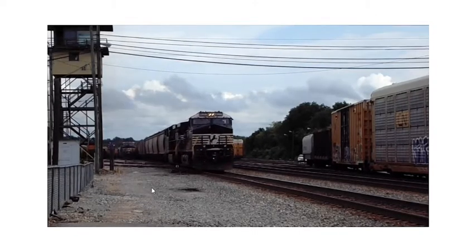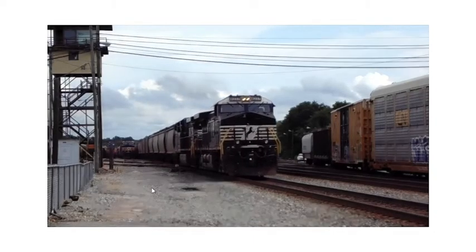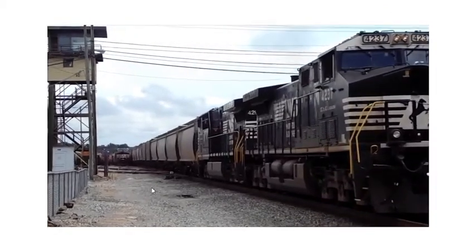However, they are quite prone to smoking pits, just like this one displayed here. A pair of them were leading the grain train.